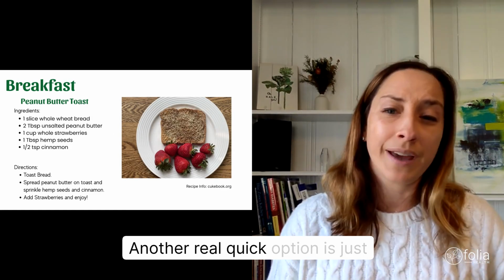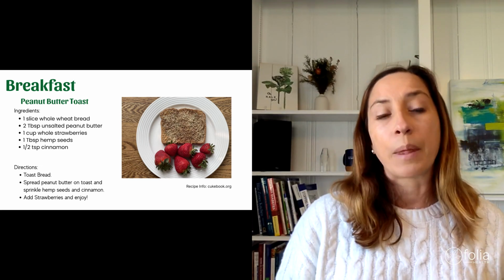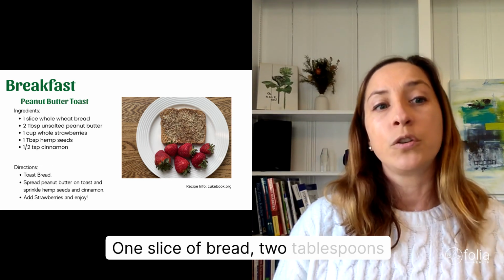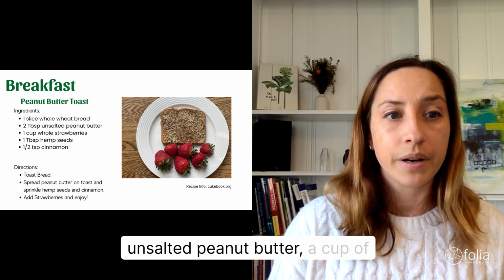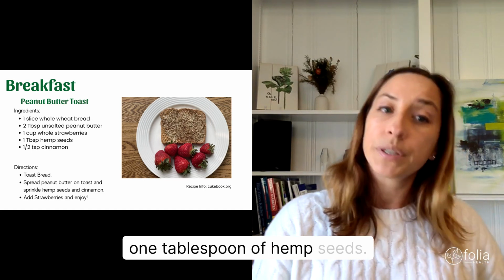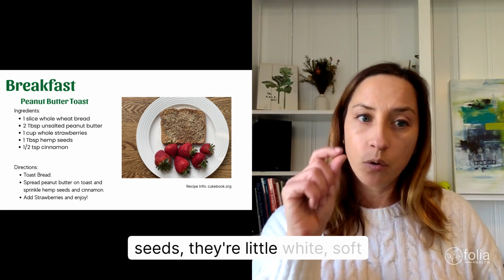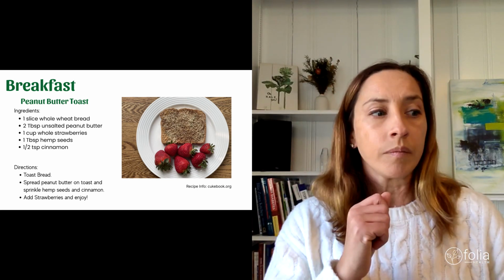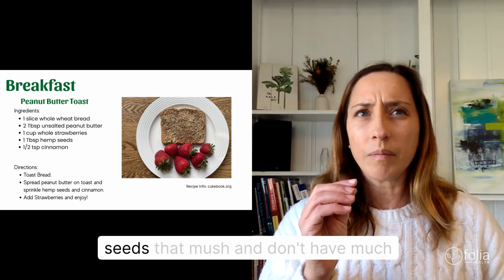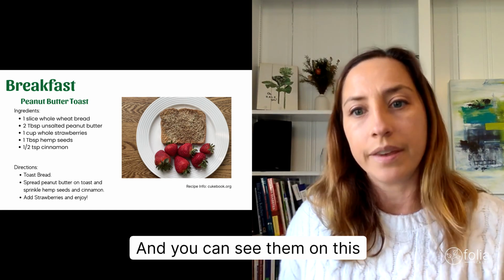Another real quick option is just peanut butter toast with berries. 1 slice of bread, 2 tablespoons unsalted peanut butter, a cup of strawberries, 1 tablespoon of hemp seeds. And if you're not familiar with hemp seeds, they're little white, soft seeds that mush and don't have much taste. And you can see them on this picture.